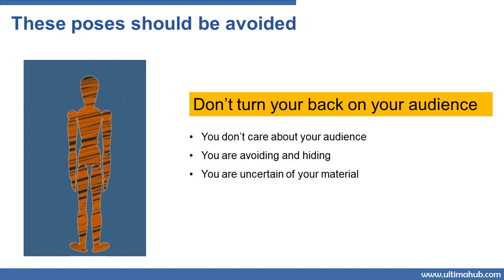But don't turn around and read from the slides that you're using whilst your back is turned, because otherwise, when the audience is looking, they will be looking at the slides and your back rather than focusing on you. This inadvertently gives the impression that you don't care about your audience, you care more about your slides, or you're avoiding or hiding the fact that you don't know your material well enough. Always face your audience when you're delivering.